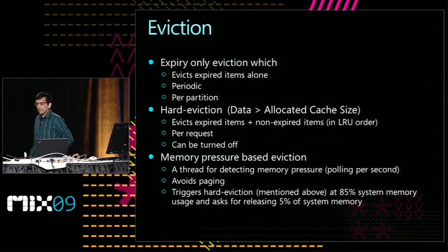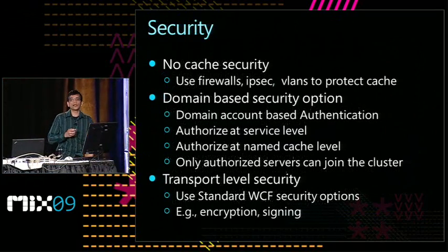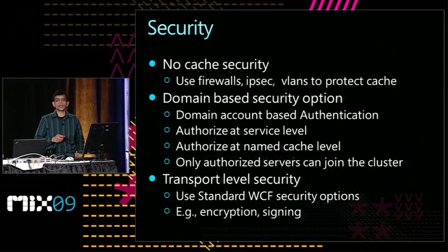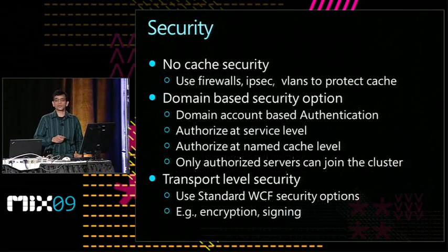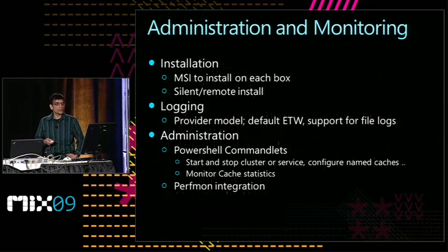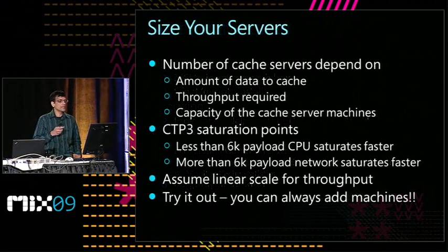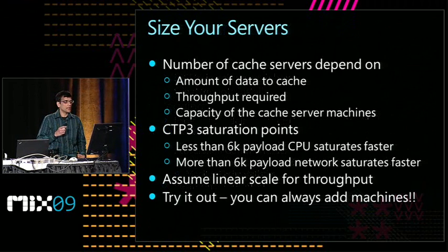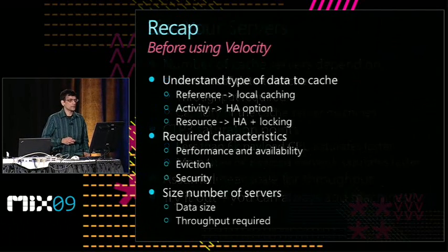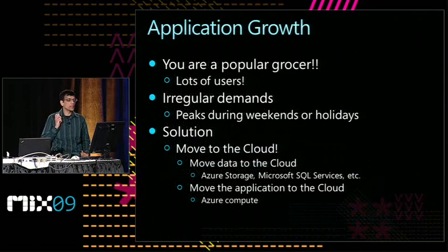All right, I'm going to jump over a few of these things. We don't have too much time. Security, we're going to allow you a domain-based security option, so you can turn on security if you like. Obviously, it comes with a penalty. Then administration monitoring, we have installs and remote MSIs and administration through PowerShell. Sizing your server is very simple. You have to assume linear scale for throughput. So once you know the throughput for a single box for your application, you can just multiply that by the number of servers. So let me jump into some of the features that we're doing.